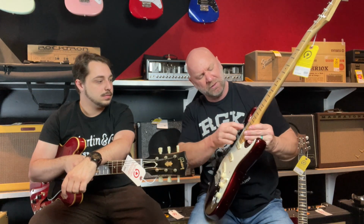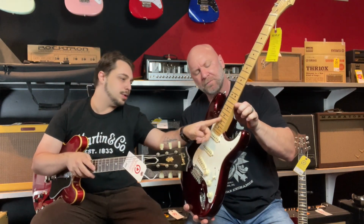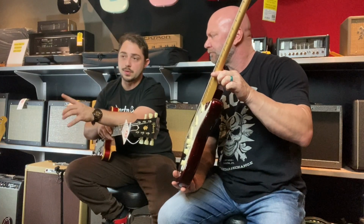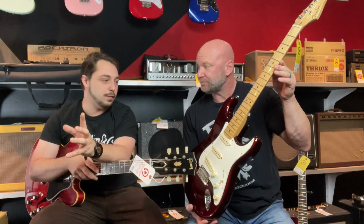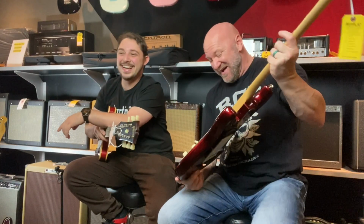Are these regular frets, or are they jumbo frets on here? These are medium jumbos, I think. And they're pretty generous with the space that they give you. So there is just a lot of room for comfortability on there, too. I need that. You need this. Yeah, I need this guitar.